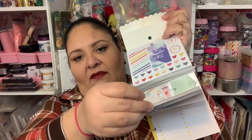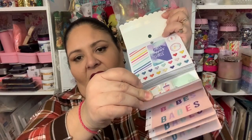So pretty. See? Or you can cut them and use them for cards or anything like that, you know. They have so many different uses. Yeah. And babe, support babes. So yeah, $4.24. Very happy with this find for the Happy Planner.